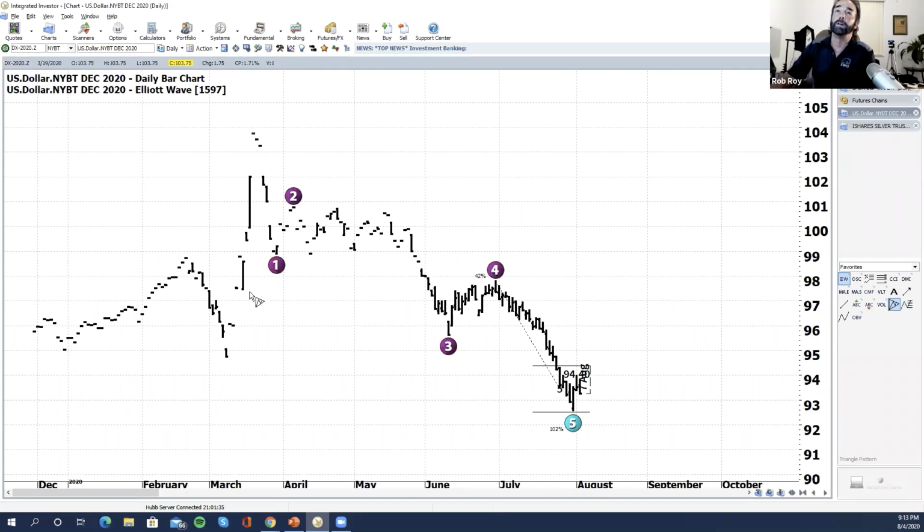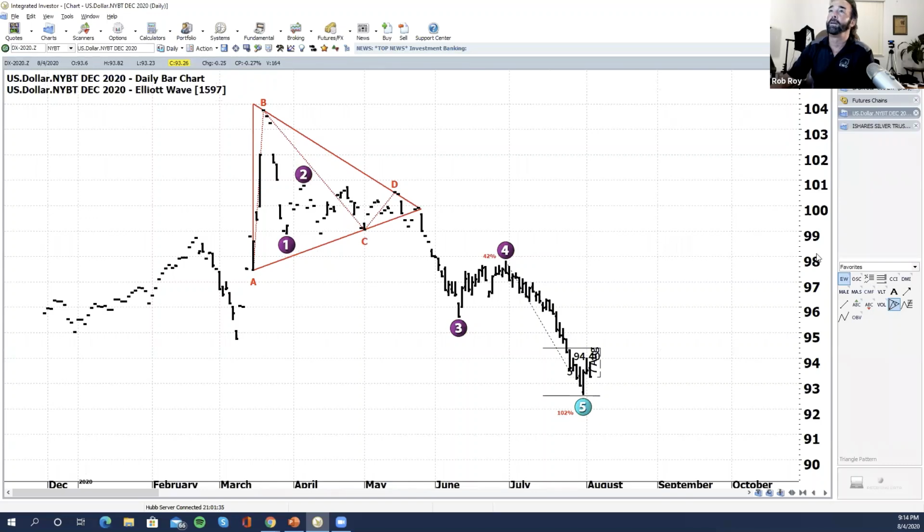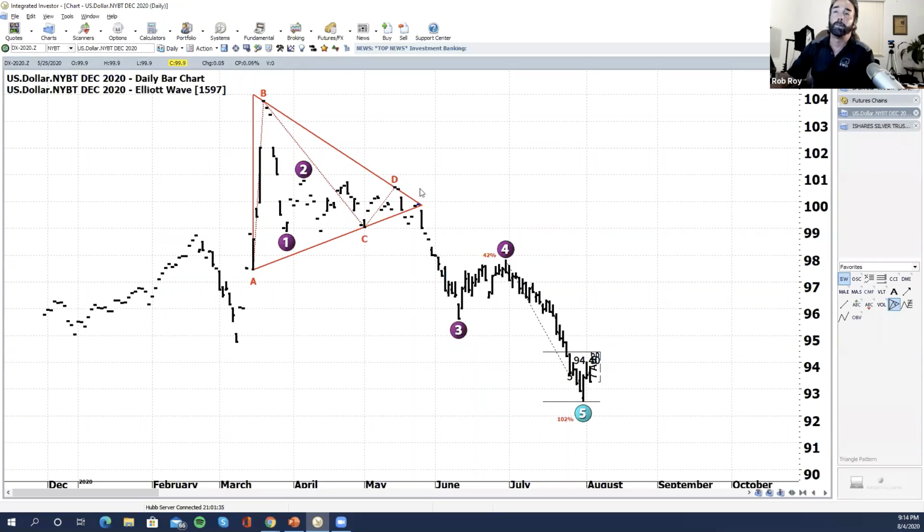And here's something that's quite interesting. Using this new triangle tool, you can see with this triangle, if you have any difficulty drawing triangles, that new tool does everything for you. Again, you can go to ProfitSource.com if you're not familiar with the software and want to find out more about it. So there was the triangle, then you get a breakout.